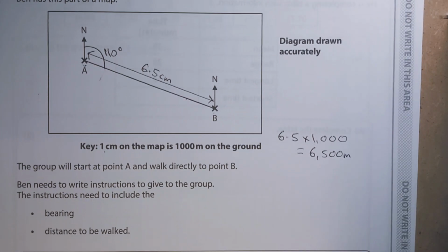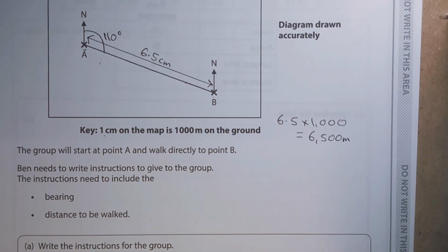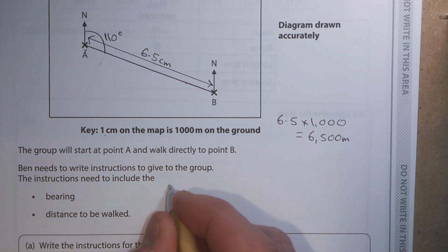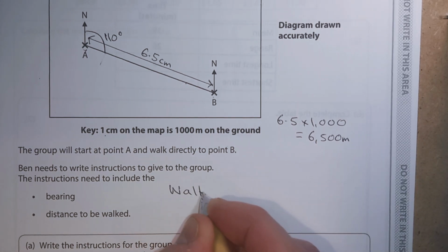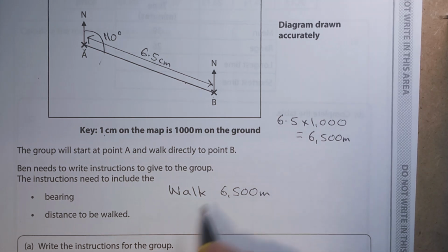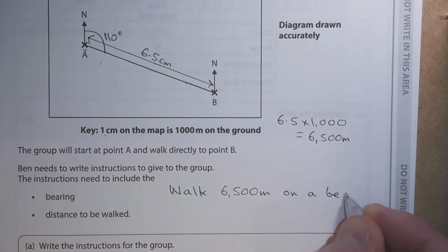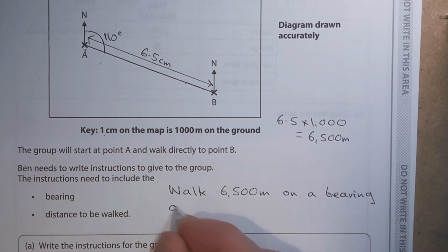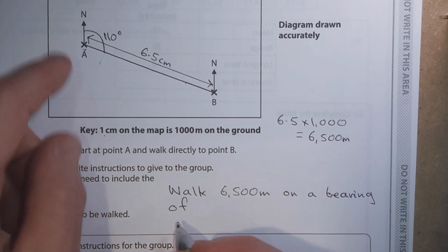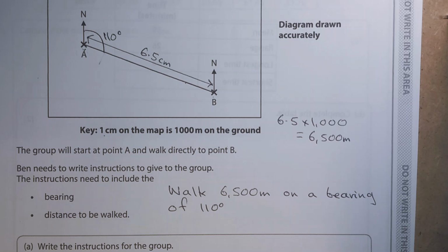So now, all we need to do is to say what the actual instructions are for the group. So we're going to say, walk 6,500 metres, or 6.5 kilometres, up to you, on a bearing, so this is like saying in the direction of, and it was 110 degrees.